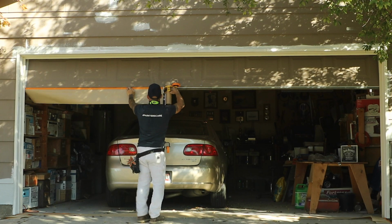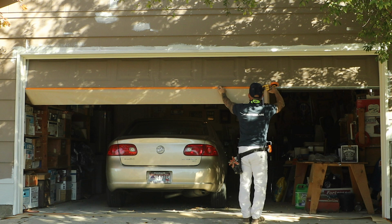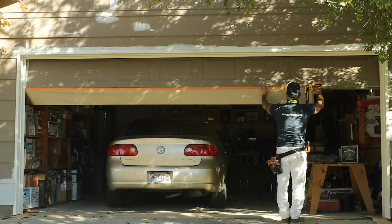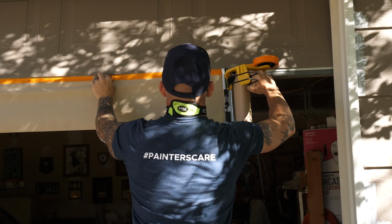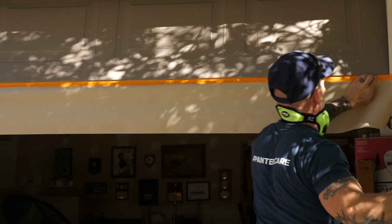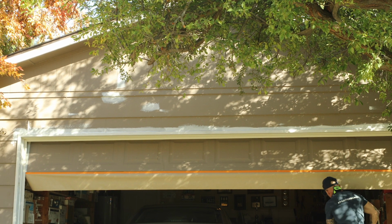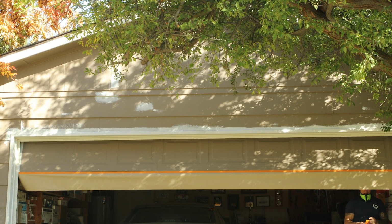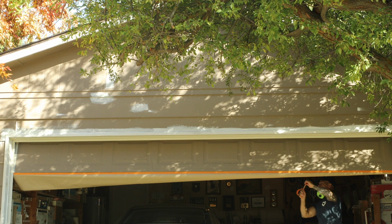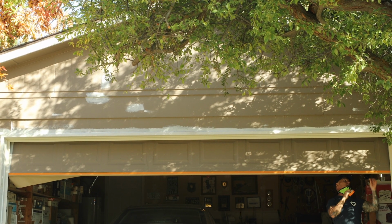In every video I shoot, somebody's like, well, what about the car in the garage getting overspray on it? With these doors, once they're closed, they're sealed 100%, and no overspray is going to go through the slats of this door. I've been doing this masking process for over 20 years, and I've never had overspray go through a door because they're sealed 100% once they're closed. I get asked that question in every single video I do when I'm spraying a garage door.